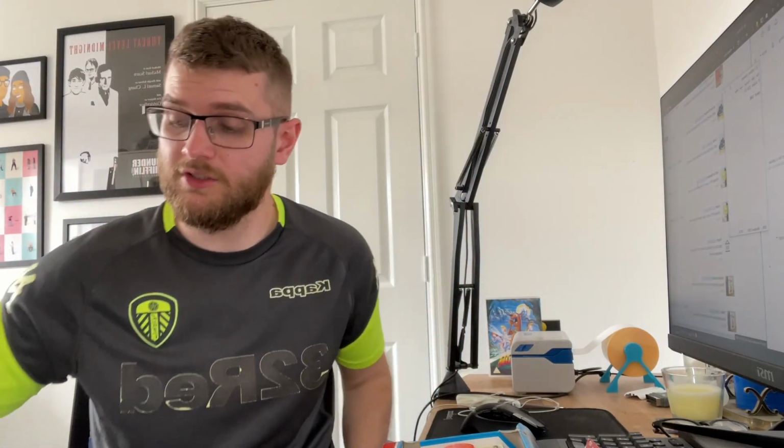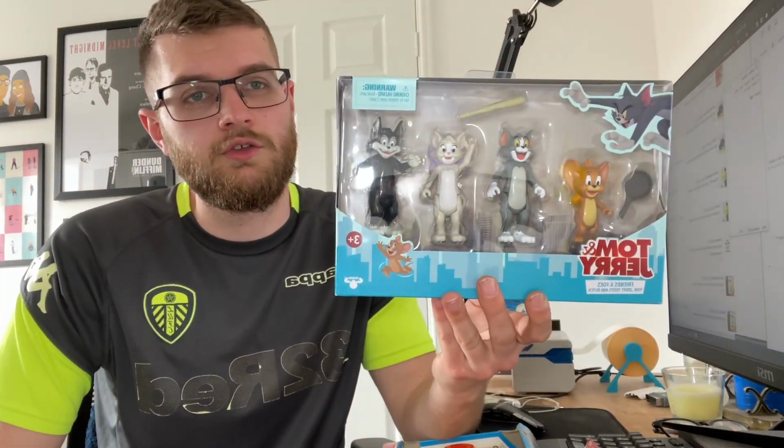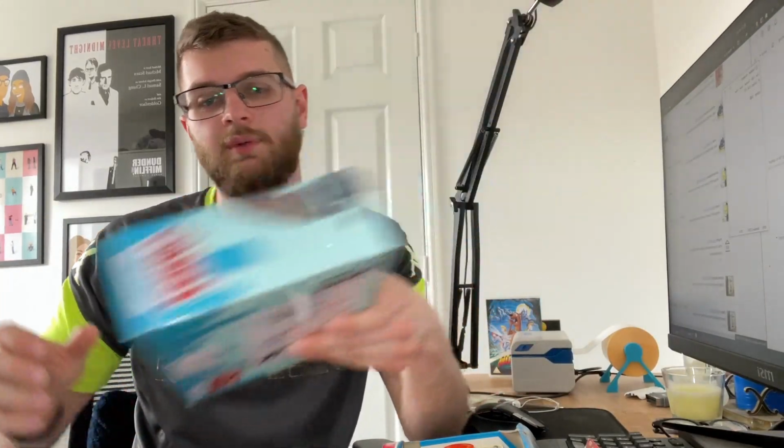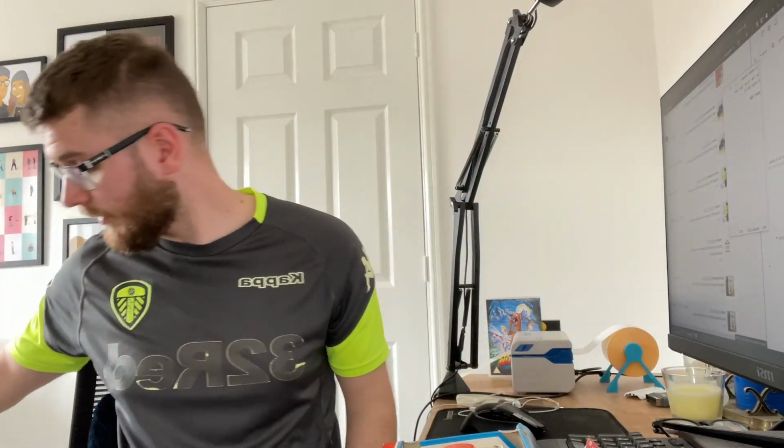First things first, not vintage, was a brand new Tom and Jerry playset, figure set. Goes for around £14.99 free postage, so we'll just sell it as brand new.